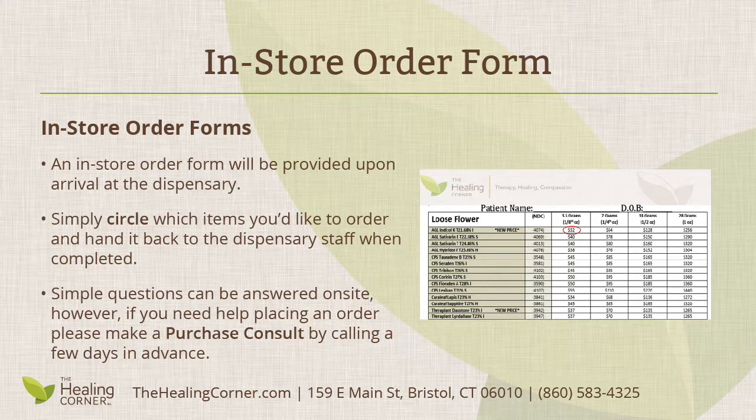To place an order in the store, an appointment is not necessary. An in-store order form will be provided upon arrival to the dispensary. Simply circle which items you would like to order and hand it back to the dispensary staff when completed. The dispensary team will then simply fill your order within minutes. Simple questions can be answered on site. However, if you need help placing an order with a pharmacist, please make sure to set up a purchase consult by calling a few days in advance.